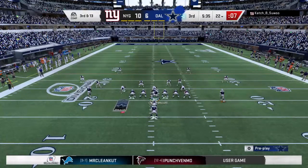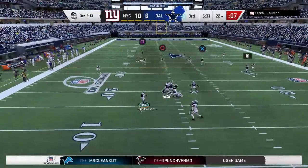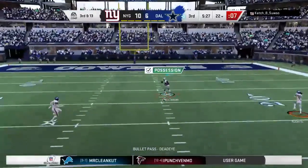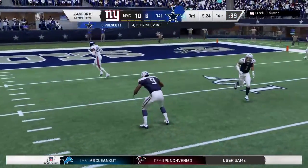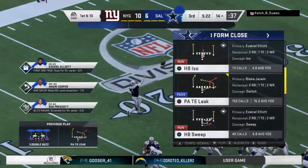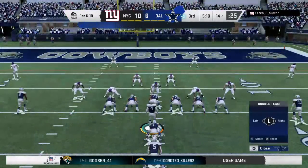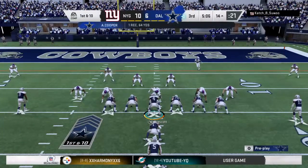Check 26, check 26. 30, 26. Throwing, Prescott. Looking deep in the direction of Cooper. He's got it at the 15. A big play here for the Cowboys. 64 yards. A real field flipper there as all of a sudden they've got a first down in the red zone.